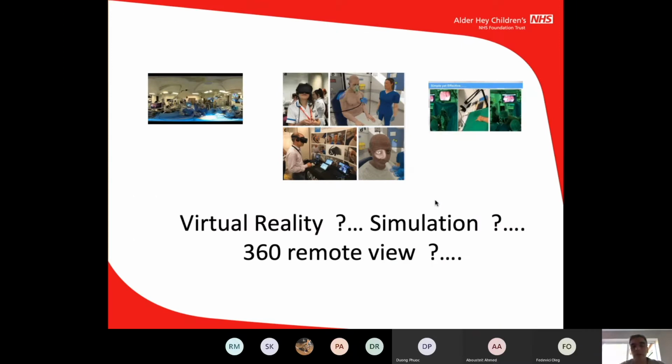Many people have talked about virtual reality, simulation, and 360 remote view. But people have been introduced to the term virtual reality when in truth what they have been doing is, if you are in our theater, recording a 360 view of what we're doing, and that's not reality. It is a 360 view of an operation. Simulation too: many applications claim to be simulation and virtual reality, but in reality they are just digital models which they have created. You can put your goggles on and look inside.